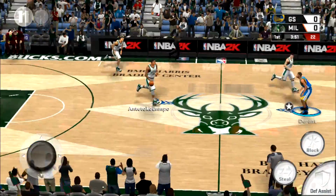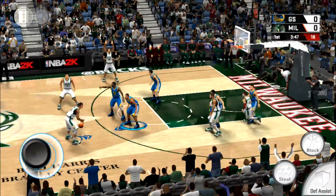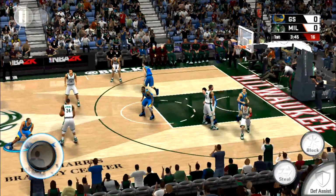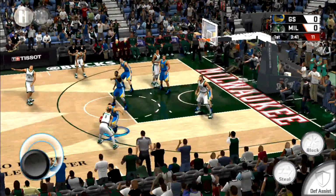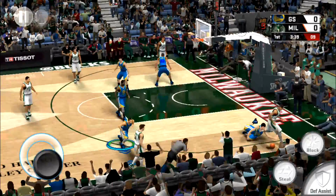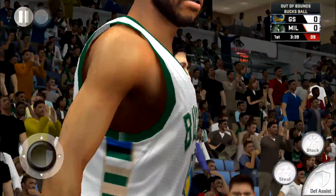On defense, the Warriors. Here's Antetokounmpo. Knocked away. And that'll be Milwaukee as it goes out of bounds. Bucks retain possession.